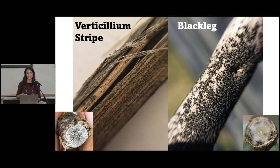And we also are able to identify it within that root cross-section. This is another piece that is not really well documented in the literature, this development of the microsclerotia in the root. So this is something I look for and is kind of my early indicator that we're dealing with a field that may have Verticillium.